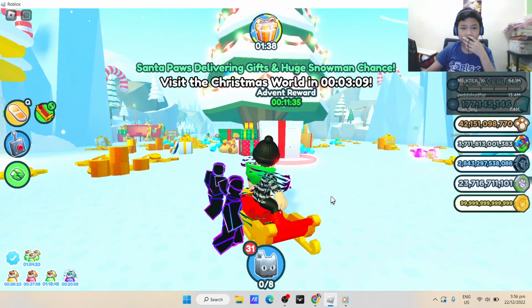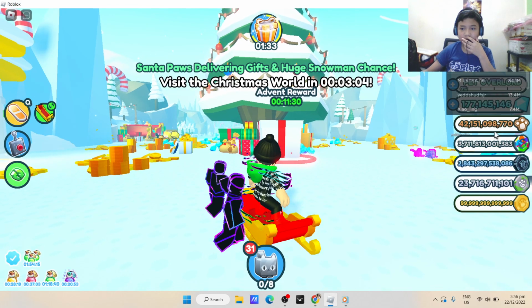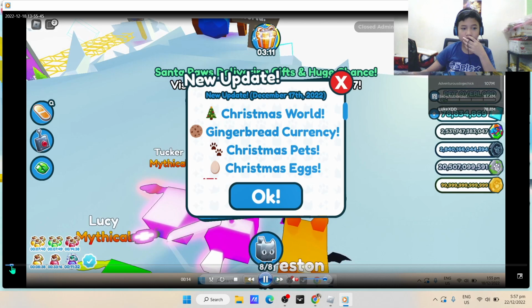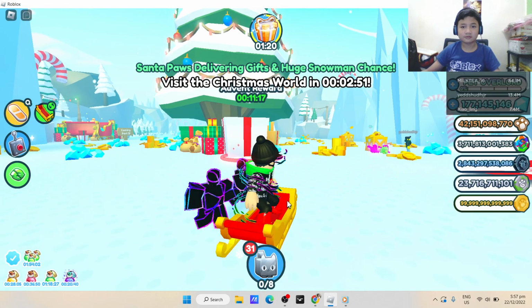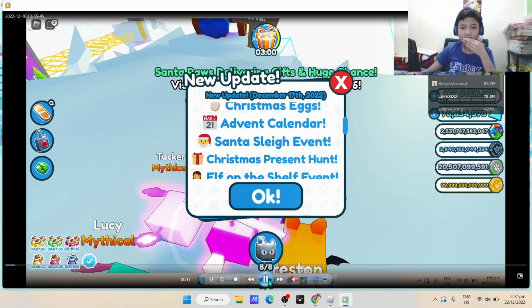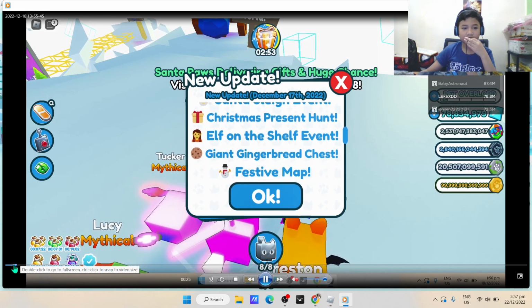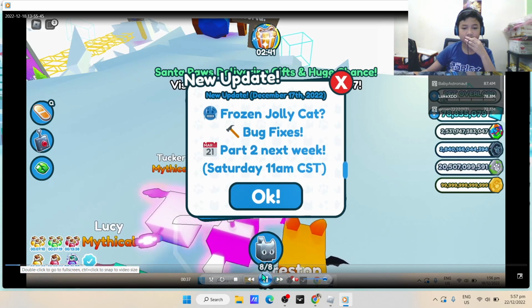See that? It's pretty nice. So gingerbread currency, we have that. Christmas traps, Advent calendar, Christmas present phone. Yeah, we have the Elf on the Shelf event. I actually don't know what the Elf on the Shelf event is. Giant gingerbread chest, Lucy and Jolly Crab, new stocking gifts, new exclusive gifts.